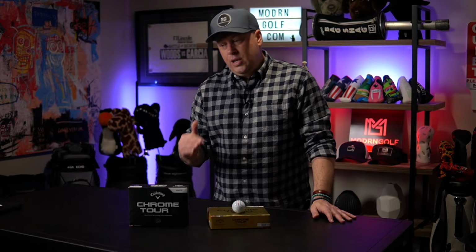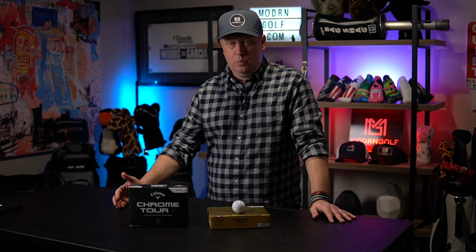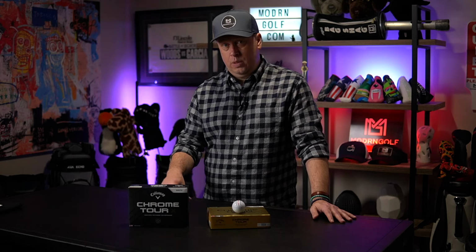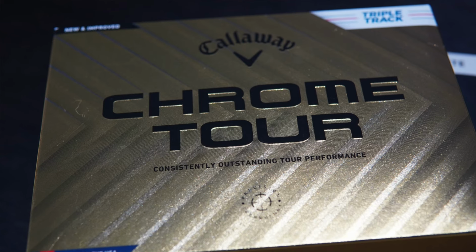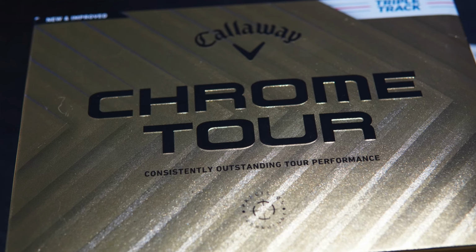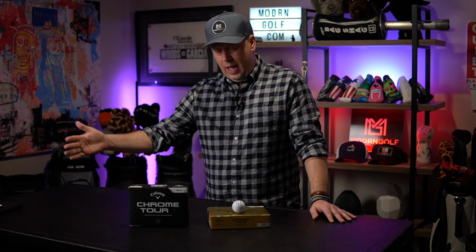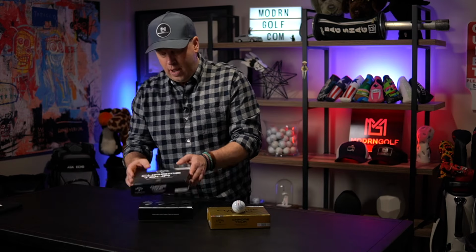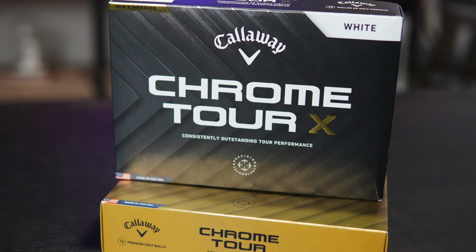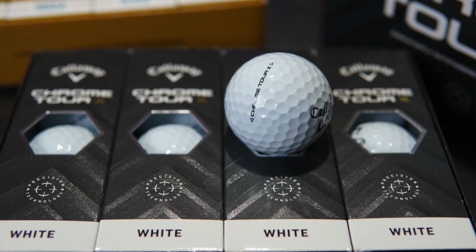And I wonder if I find it probably 6 to 7 yards longer than last year's, but what I really found differently was the short game spin was much better with the Chrome Tour in 24 than it was in 23. So whatever Callaway's doing, it's definitely a better golf ball than last year's. So Chrome Tour X, right? Don't even need to bust them out, because there's nothing really to show you guys of the marking. They didn't change the aesthetics of this golf ball at all.